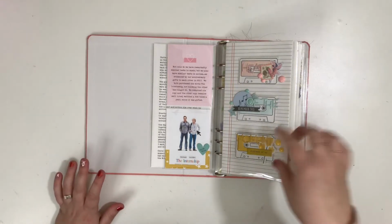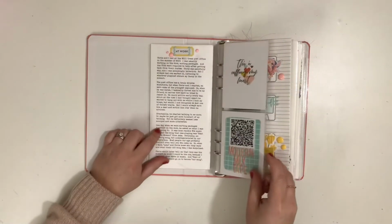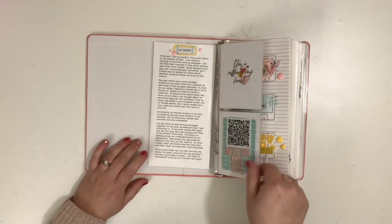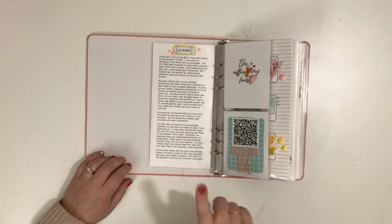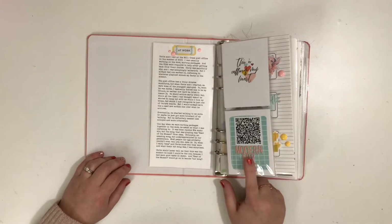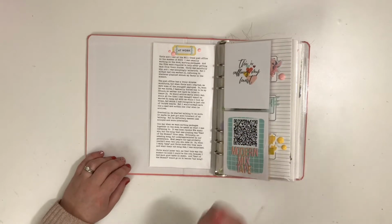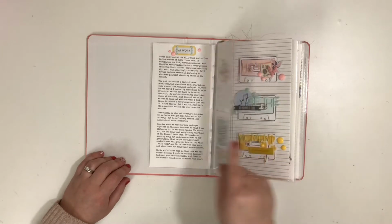But I used that to make these little cassette tapes, and then I just journaled about how we met at the post office and kind of what got us talking to each other. And then I made a modern mixtape. I made him a little Spotify playlist and included a QR code, so he can just scan this when he's looking at it, and it'll pull up the playlist that I made him.